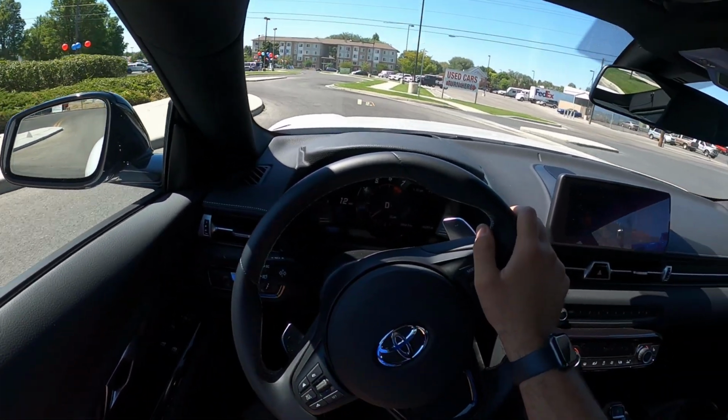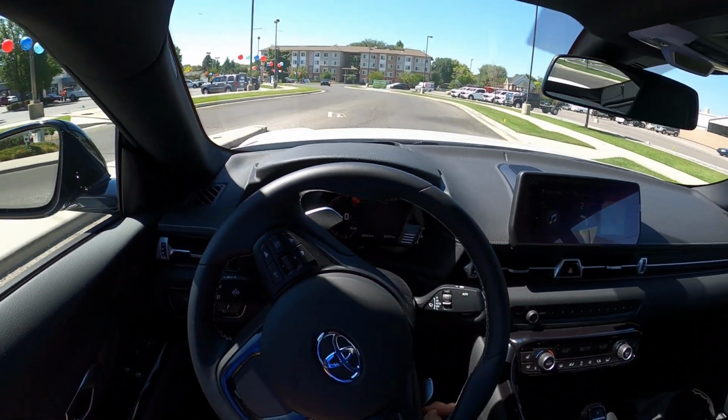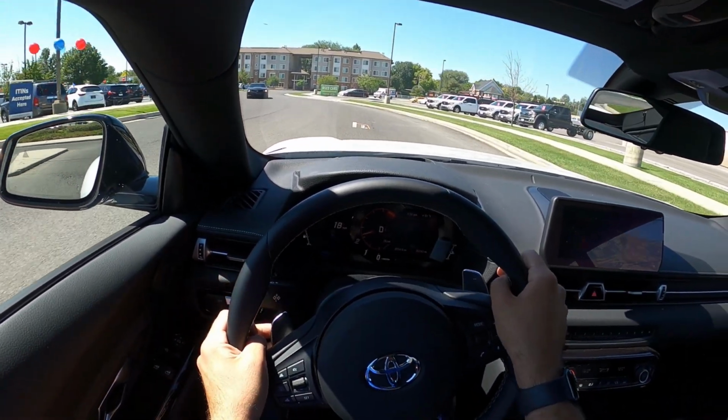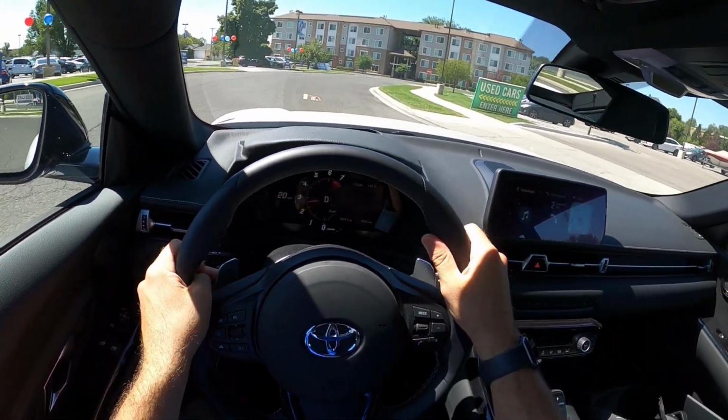But anyways, this 3 liter is the route to go. I've actually never driven the 4-cylinder Supra, but with how much this car weighs, it's not super heavy, but with how much this weighs, this amount of power is what this car needs.